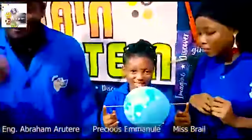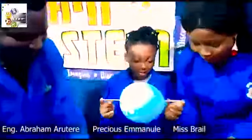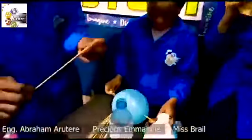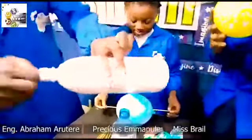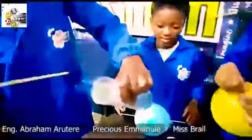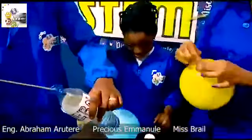I can't wait to try this. Come on, let's try right away. Now I have my chopstick right now. I insert it into my dish soap like this. It's a dish soap, okay? You can use any dish soap, and then my glycerin. If you don't have glycerin, you can actually use groundnut oil or what we call vegetable oil. And then let's see what happens.